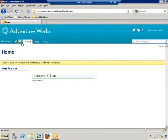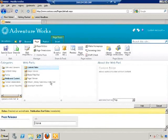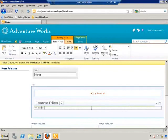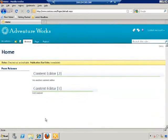So now what's going to happen, since it's defined in the page layout, is that anytime I add a new web part here, let's say I add another content editor web part here, and add some text in it. You can see already the style changing. Misspelled the sentence, but anyways. So as you can see, the style gets applied throughout, right?